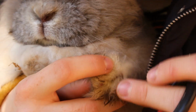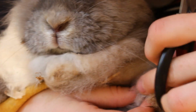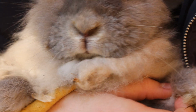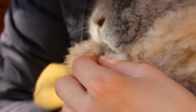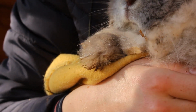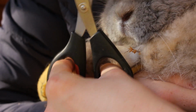So a tip if you do accidentally make them bleed, first of all, don't panic. It happens. Seriously, the amount of times I have made my guinea pigs or rabbits bleed while nail clipping, it just happens, okay? Really, do not stress about it. So you can get styptic powder, which is basically a quick stop. It stops the blood from flowing, it dries it up, because if you cut that quick, it will keep bleeding.